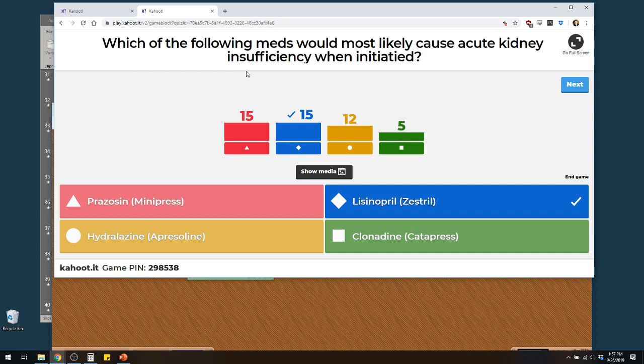Again, it's a question of the more chronic use versus the acute use, okay? If I give a patient who has, say, stage 3 kidney disease a full-dose ACE inhibitor, they're going to go into probably acute kidney failure, at least for the short term, right? Because, again, they need that angiotensin 2 around to keep that efferent arteriole closed or constricted such that they keep the GFR up, okay?